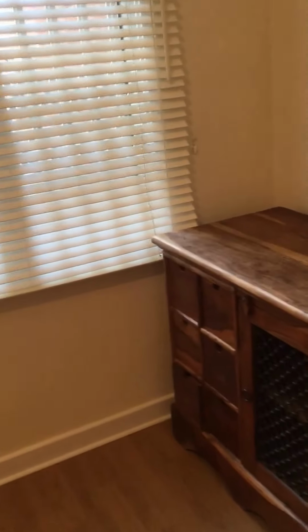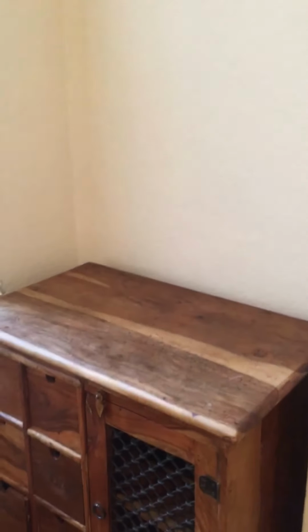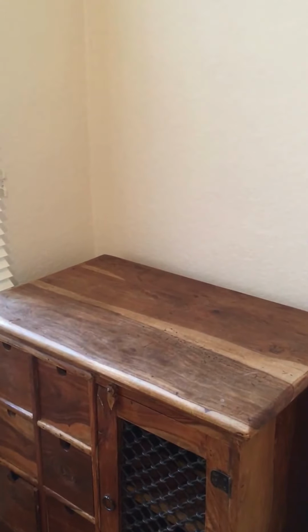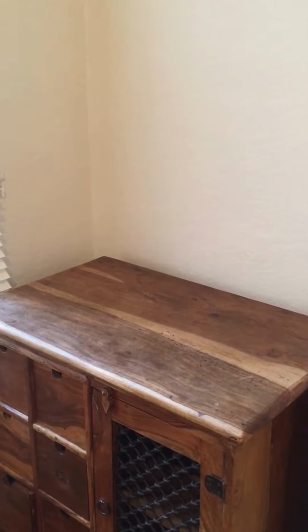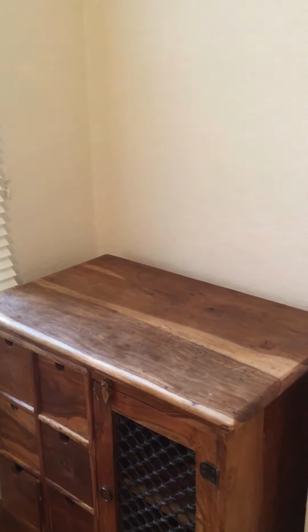In moving across in the corner is a cupboard where a TV can go on top. The house is connected to Virgin broadband and internet, which will be the responsibility of the tenant to arrange. The connection is here, but they need to take over the account. There is a window to the rear, just a small yard, and there's a washing line outside to dry clothes.